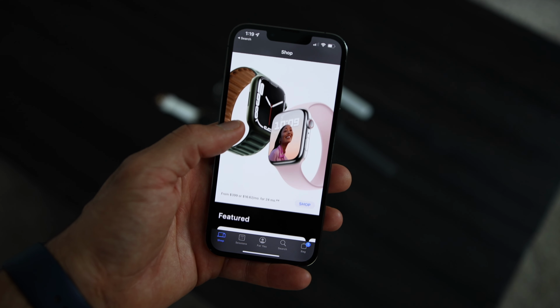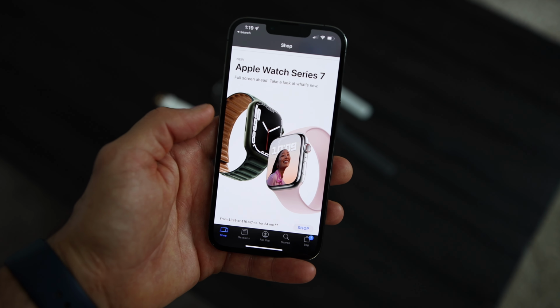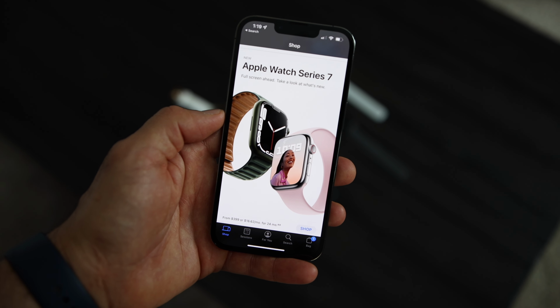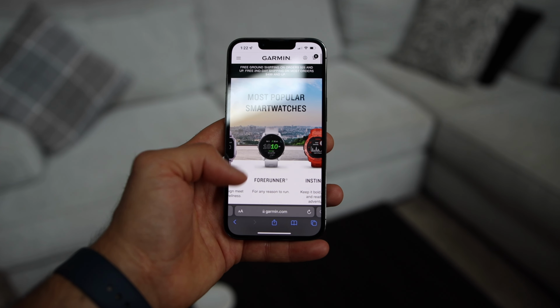The Apple Watch is easy to shop for. You have three versions: the 41mm version, the 45mm version, and the SE version, which lacks ECG and the blood oxygen meter. All of these come with GPS only or GPS with cellular. Where Garmin and other fitness watches have so many different models, it makes it hard to find the watch for you. Garmin alone has 40 different watches.